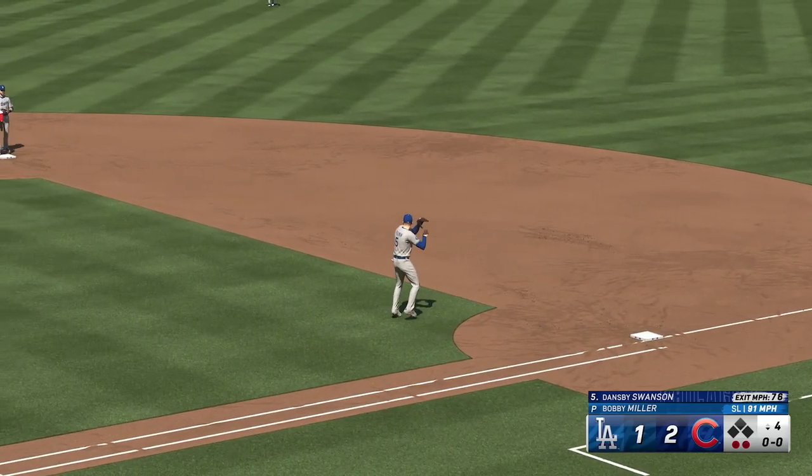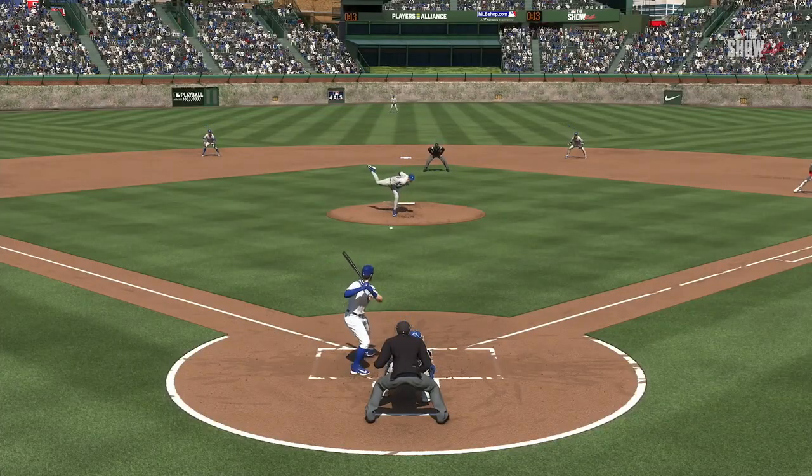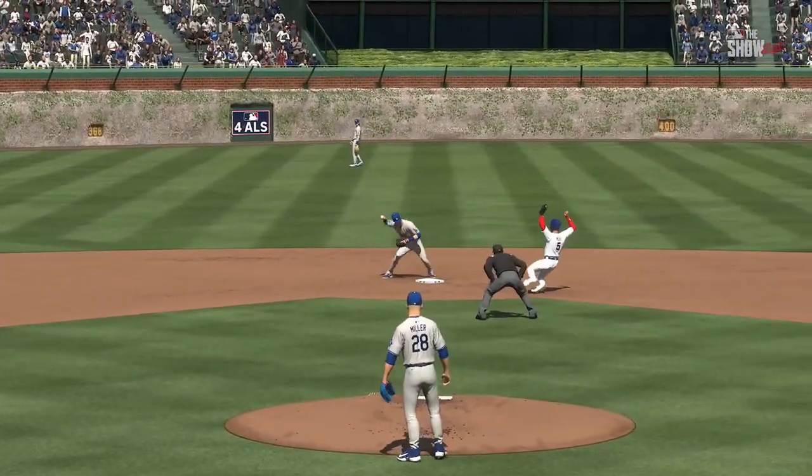Double play. As a former player, watching 5-4-3 double plays brings back some adrenaline. It's such an exciting play, and it's always a great reminder of baseball being such a team sport.